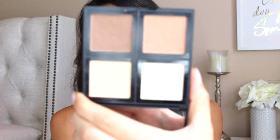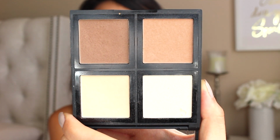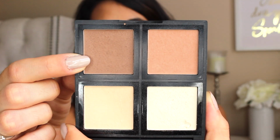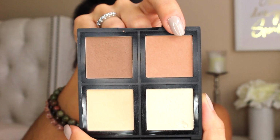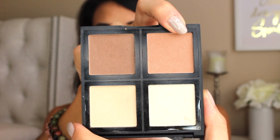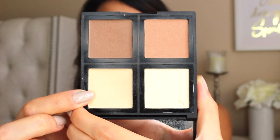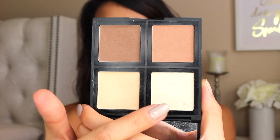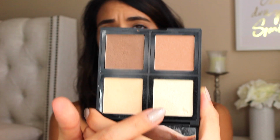You can see right here, it's got 4 different shades that it comes with, and it's perfect for contouring because you got your cool toned brown for creating like that shadow effect, the warm tone brown for blending out and adding warmth to the face, this yellow powder, kind of similar to a banana powder to highlight underneath your eyes, and then this highlighter, which I don't use very often, but it's great for the brow bone.